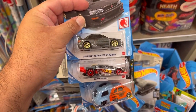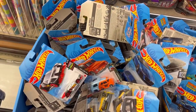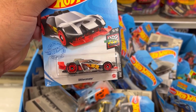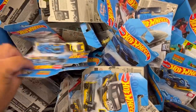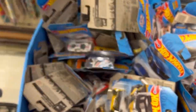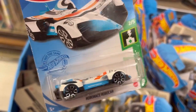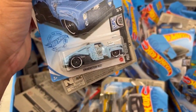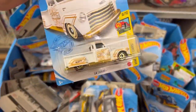Ooh, nice. '98 Subaru Impreza. Definitely gonna take this one. This is a very nice casting. And here's a Devastator. I don't remember seeing this one. RV there yet. Zamboni. Here's the Robo Race Robo Car. By the way, this is a real car, guys. So, don't care for it, but I'm just letting you know. This Erkenstein rod is pretty cool, but I already picked up a couple of them. Still don't know what I'm gonna do with them, but I picked them up.